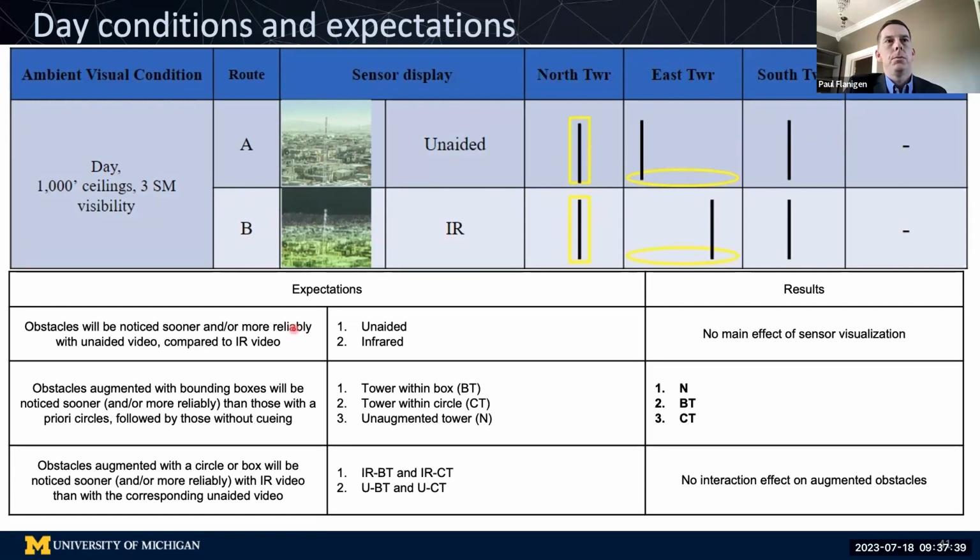Our expectations were that obstacles would be noticed sooner or more reliably with the unaided video compared to IR, shown here, unaided first, then infrared. That obstacles augmented with the more precise bounding boxes would be seen sooner or more reliably than those with the circles, followed by those without cueing. So box within the tower, tower within the circle, unaugmented tower. And then for interaction, that symbology in the IR visualization would potentially be noticed before the unaided augmentation. So for our results for daytime, there was no main effect of sensor visualization.